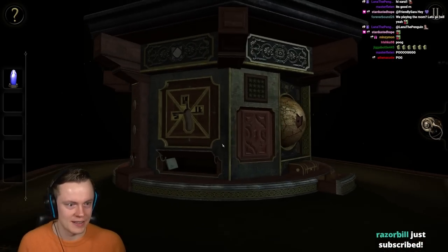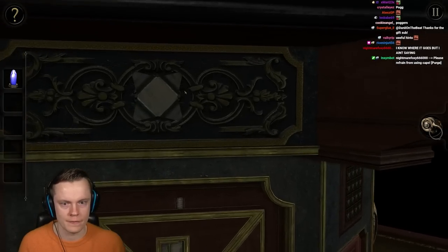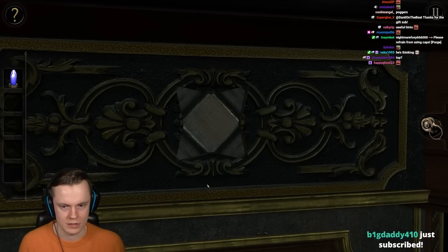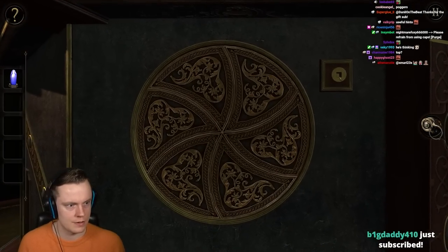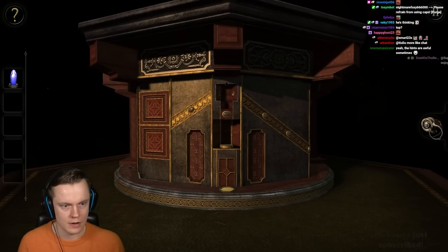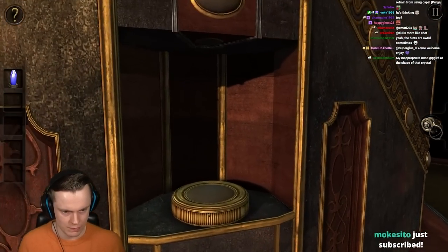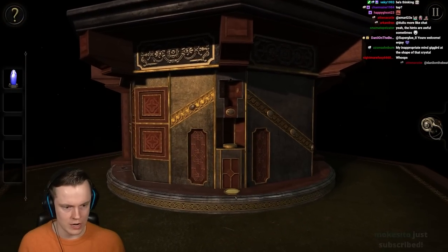Thank you. Okay, we gotta put the crystal somewhere. Maybe zoom in on this? What is this? Star-shaped indentation. Okay, think about that later. There's so many things to click on. Gonna need a square hole for something. Oh, here. Down there? Can we rotate this? Put this here? No. Oh, here.